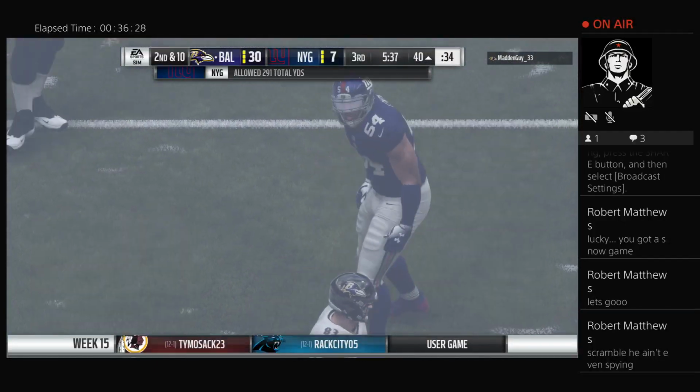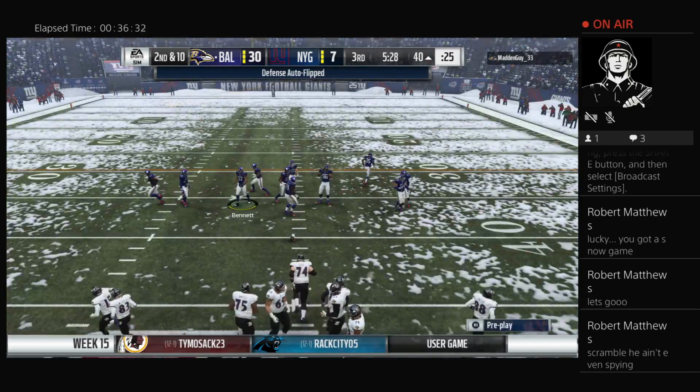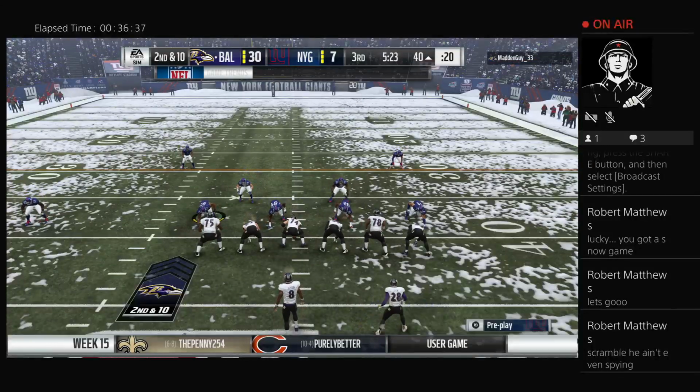began. Olivier Vernon brings him down. Perfectly designed blitz right there. They took that one from the grease board to the field because they were able to free up their linebacker to get into the backfield and spill the play.